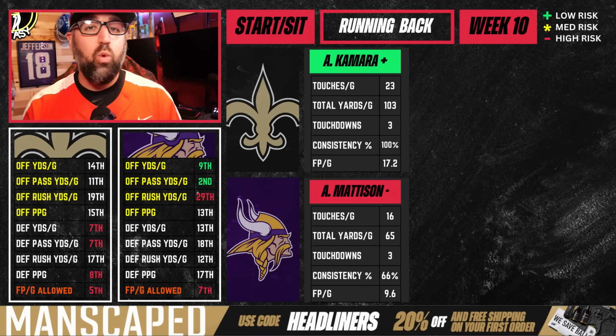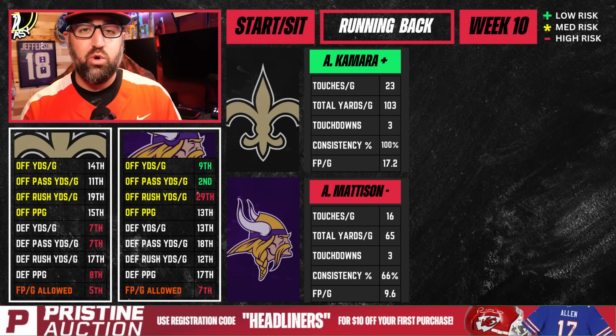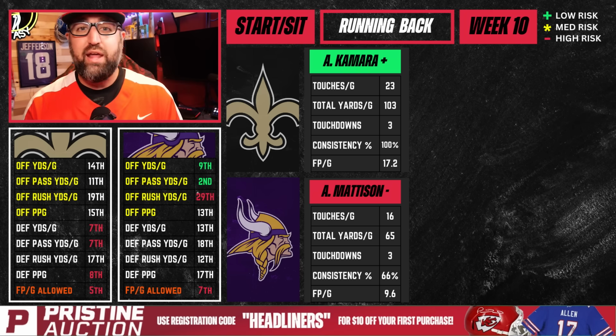In football, one man's injury is another man's opportunity, and Alexander Mattison had not yet given up the starting role, but Cam Akers was on his heels and quickly gaining speed. Unfortunately, this past week, he suffered another torn Achilles, ending his season. Now, for those of you that have had to watch Alexander Mattison run for 2.5, 3 yards per carry all season long, you're going to be seeing a lot more of it.